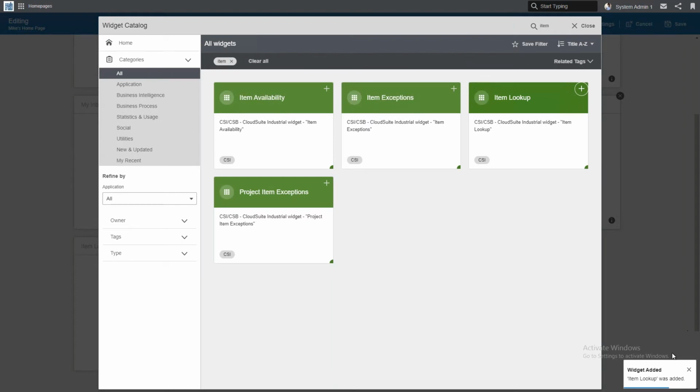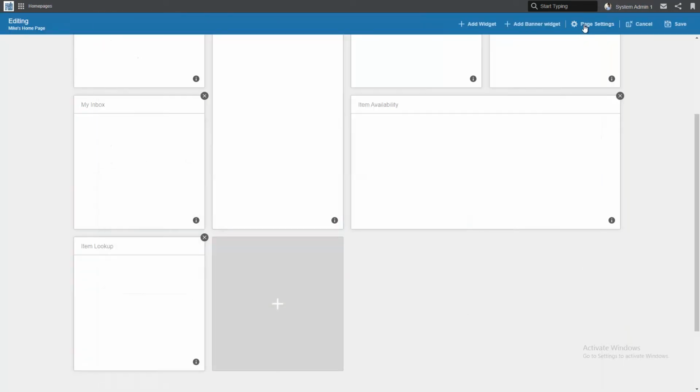Okay, and you can see down below it says widget added. That just means I've added content to the home page, and I could add more, but you get the point. So I'll close out of this. Now, the system knows that's where I want to put this, but let's say I want to move it back up into the main panel.